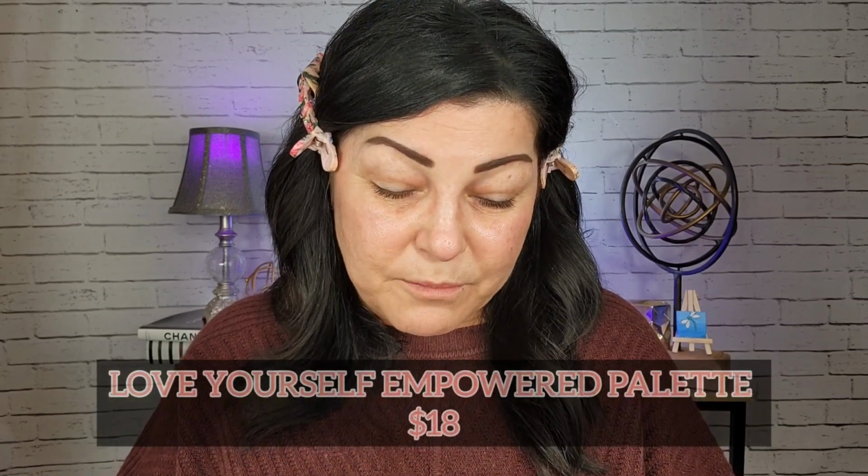And the first is this little palette here. And you guys, I just love their packaging too. It's super compact. It's great for travel. It's not super big, easy to store, and it's just very pretty. So this is the palette.